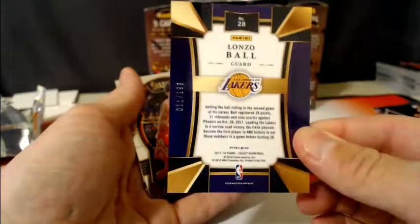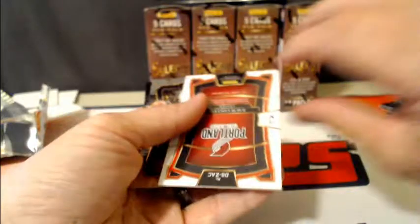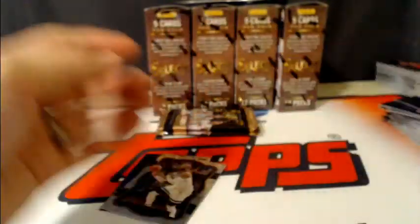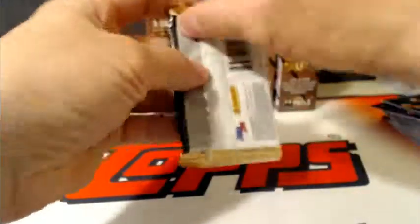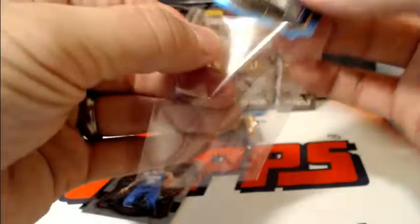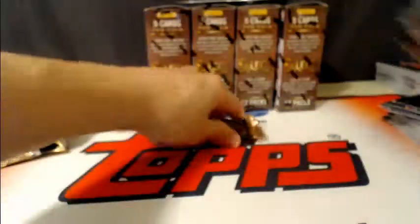Lonzo Ball, numbered to 199, 11 of 199, going out to the Lakers. And for the Blazers, we have a Zach Collins. Aaron Gordon for the Magic. Blue. Oops. 146 and 185. Jordan Bell for the Warriors.